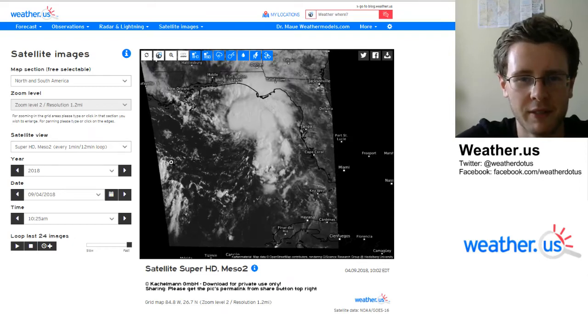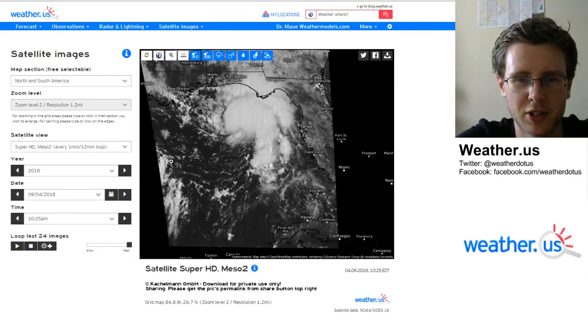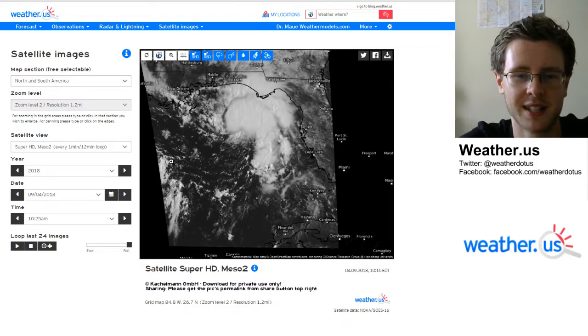Good morning, everyone. I'm forecaster Jack Sillin here to talk about Tropical Storm Gordon moving northwest through the Gulf of Mexico. The system brought heavy rains and gusty winds to Florida yesterday. It is now moving towards the Mississippi Gulf Coast, where it's forecast to make landfall at some point tonight.